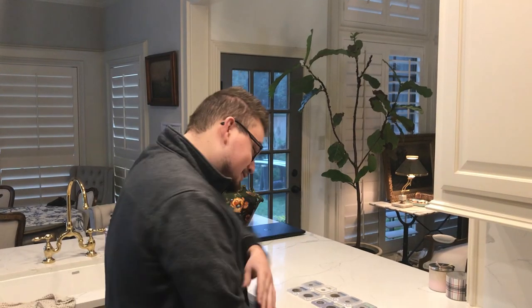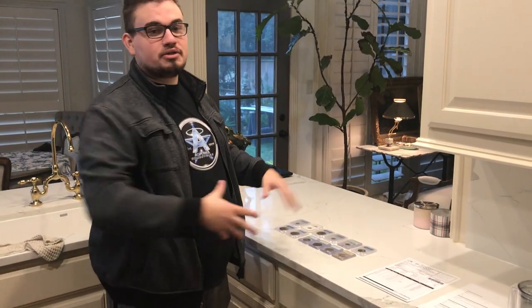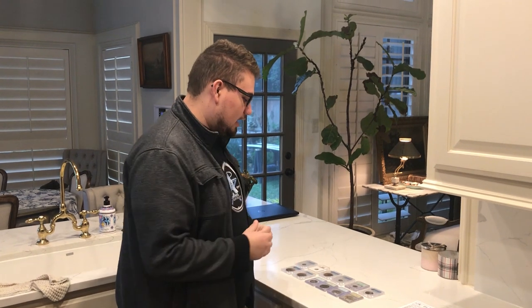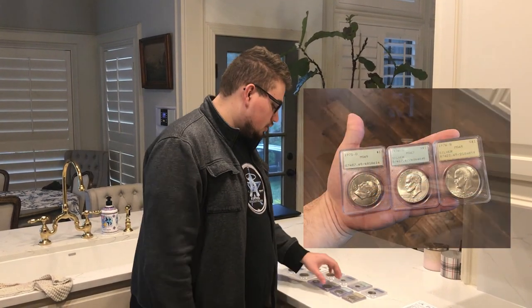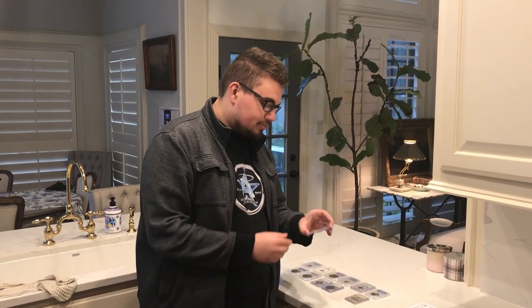So this right here is our order. We have 12 coins in total, a lot of nice pieces here. As you guys know if you follow our Instagram, I've started an Ike set recently. Very happy about that. Let me pick up a few of them and show them to you. Up first, I want to show you guys this beautiful 1974-S. It's a silver Ike dollar rated MS67 by PCGS, in a nice rattler holder, a little bit harder to find.